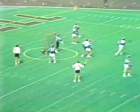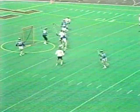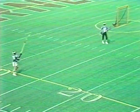Back behind the goal to Caravana. Back out front to Siri. He turns and fires. A nice save by Federico. Federico looks out for a quick outlet pass. Finds it over here to Lance Schneck on the near side of the field. Schneck knows he can't outrun Randy Natoli, so he puts it back to Dave Black. And once again, Johns Hopkins will try to get back on offense.